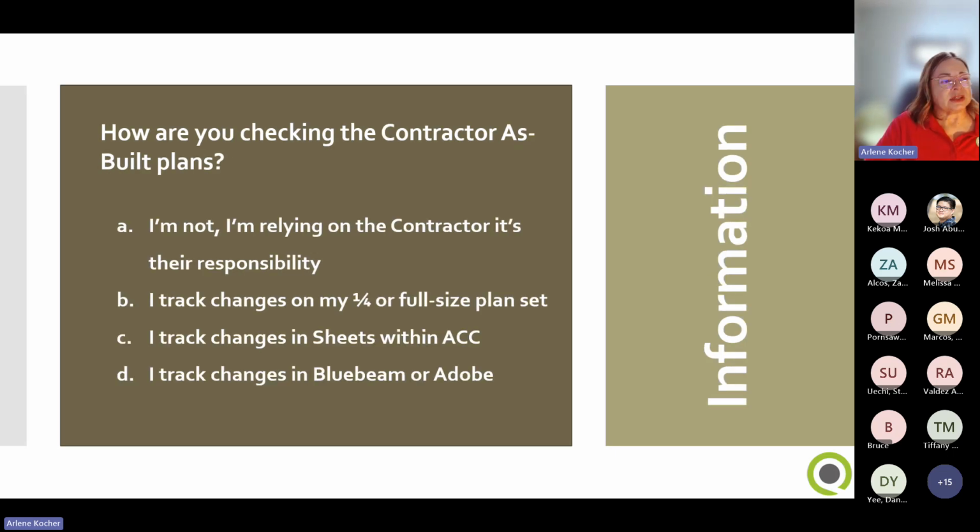And then this last question is just to get a read on what the current state of the process is for you guys. How are you checking the contractor as-built plans? So are you not checking them because it's the contractor's responsibility? Do you track them on your own set of paper plans, either full, half, or quarter size plans? Do you track them in sheets within ACC, or are you tracking them in Bluebeam or Adobe on an Adobe copy of the plans? How do you guys generally do this?